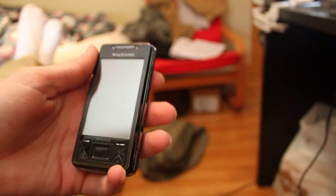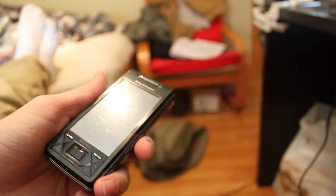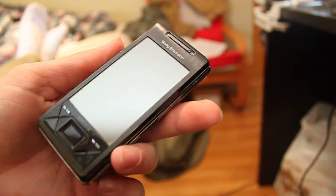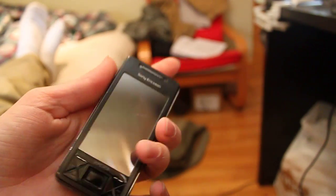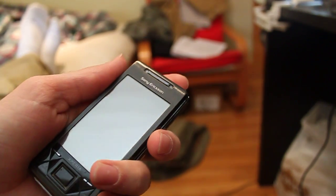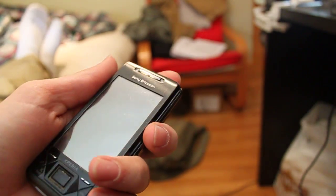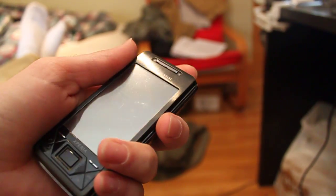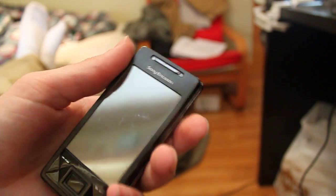So here we have a quick review of the Xperia X1. Since this phone's been out for a while, I'm not going to talk too much about its specs or what it does, because you can find that online yourself. But I've had this phone for about 4 months. Before it I had the Trio Pro, and then I had the Touch Pro before that. And so far I like this phone the best. Let's point out some things that I like and I don't like about the phone.